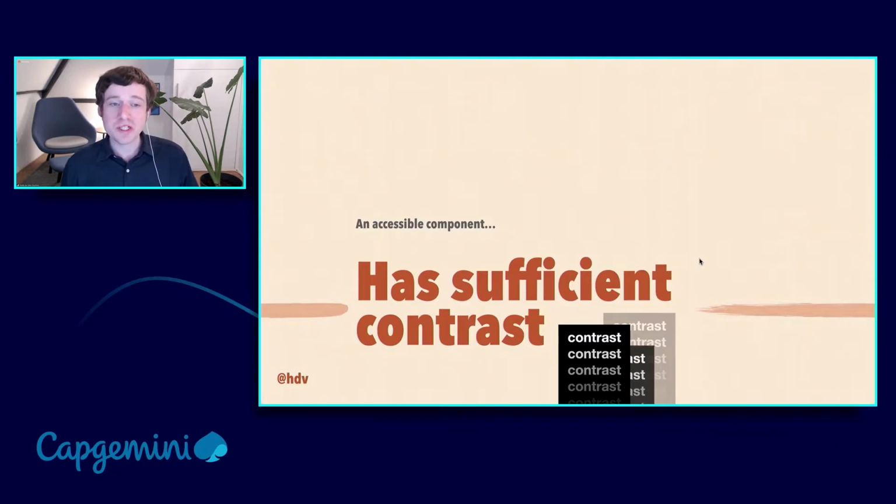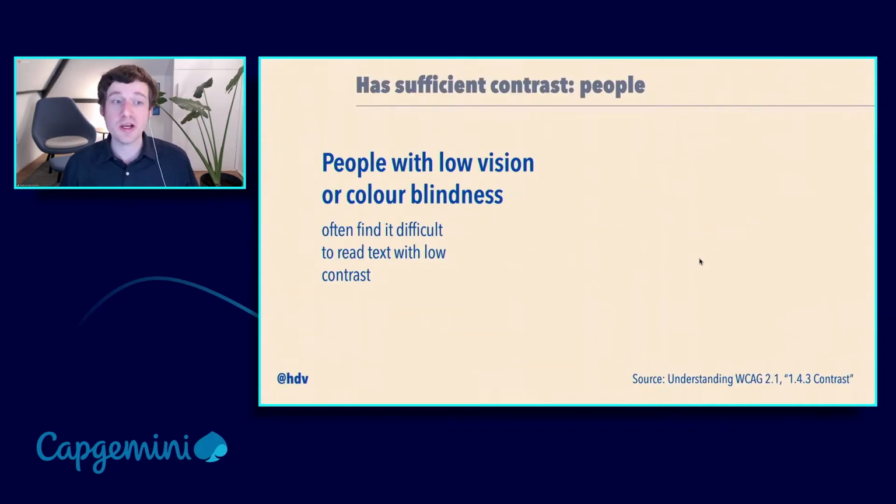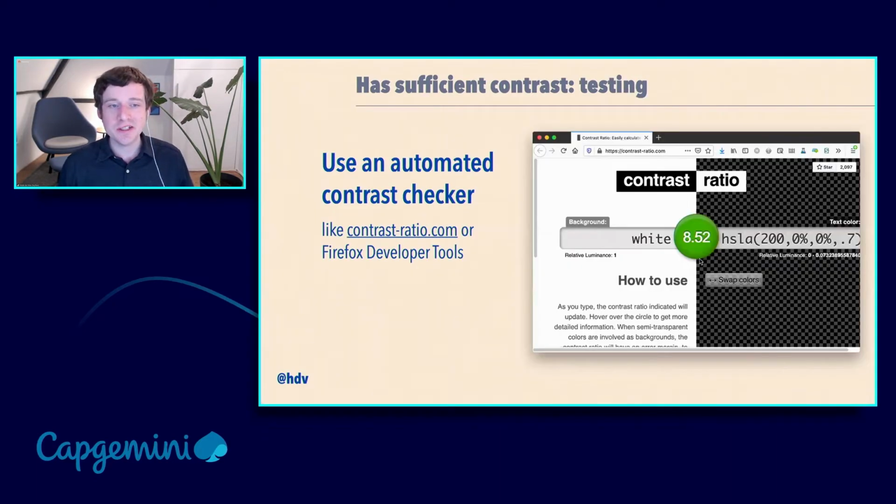Then an accessible component also has sufficient contrast. Now this is really important for people with low vision or color blindness, because they find it difficult to read text with low contrast. And it's fairly easy to test: you can use an automated contrast checker. There are websites like contrastratio.com, or you can use the tools built into Firefox, Chrome and Edge. They all come with contrast checkers, and they will tell you whether you have enough contrast. This is important to check. The exact formula is not perfect. It's sometimes a bit weird, but it doesn't really matter. You just want to have the right number, and it works for the majority of cases.